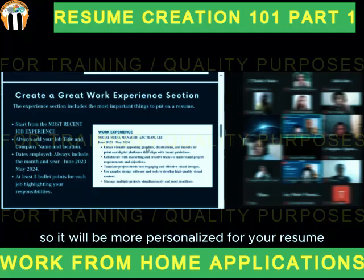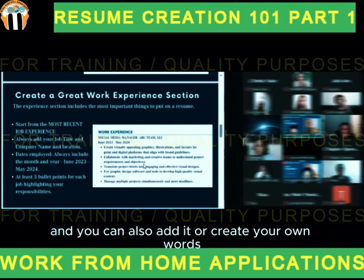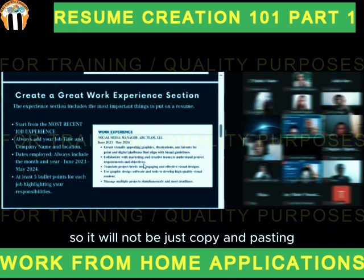So it will be more personalized for your resume. As an advice, you can try it on ChatGPT. You can also edit or create your own words, so it will not be just copy and pasting.